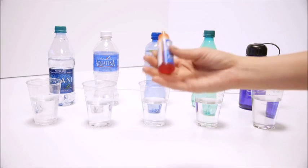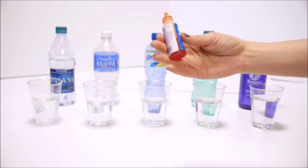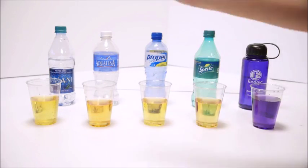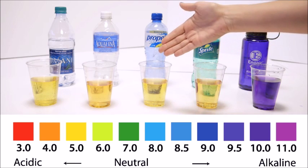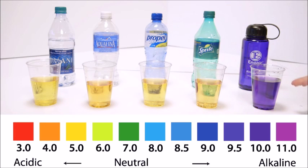These are just pH drops like you would test your pool or anything you're wanting to test the pH of a liquid. If you look at the pH chart, it's about a 4, and then typically pop and sports drinks are right in between a 3 and a 4 pH. When you got your Kangen, this is actually the 9.5 water, but the machine can make 8.5, 9, or 9.5 so that you don't detox too quickly.